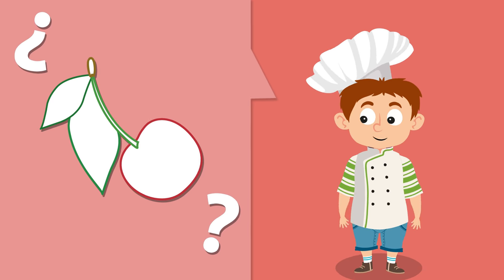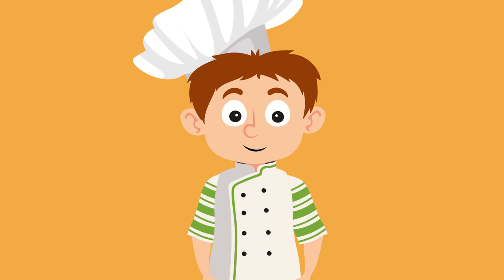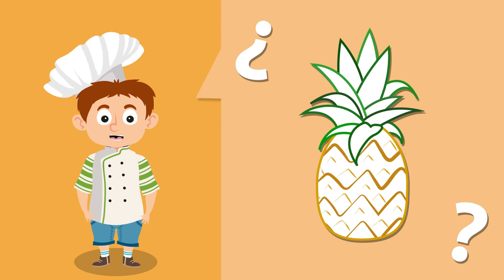This fruit is small and has a dark red color. Do you know what it is? It's a cherry! Cherry! Say it with me! Cherry! Cherries are delicious!